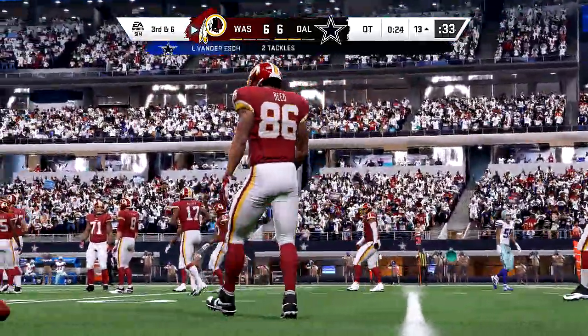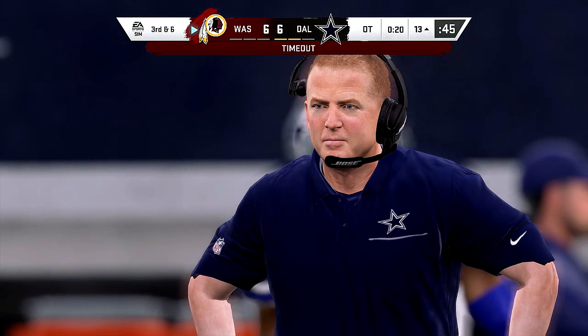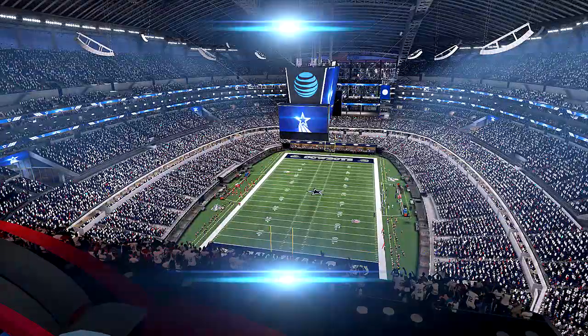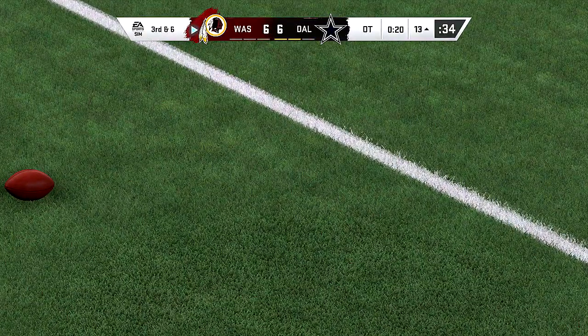Well, the returns for the Cowboys on Leighton Vander Esch have been pretty good so far. You know, a lot of Cowboy Nation questioned when they took him number 19 overall a season ago instead of Calvin Ridley. But Leighton Vander Esch would get 140 tackles last year, franchise rookie record for Dallas, en route to a Pro Bowl appearance.